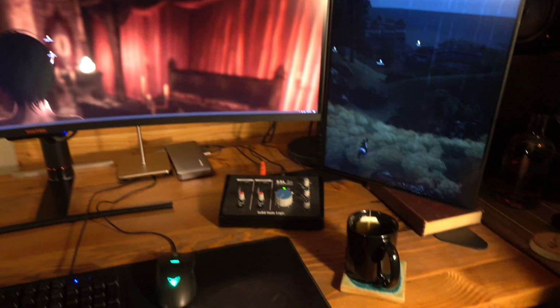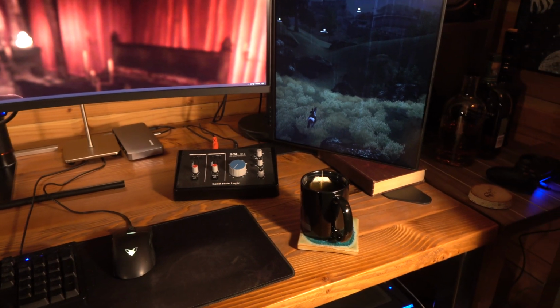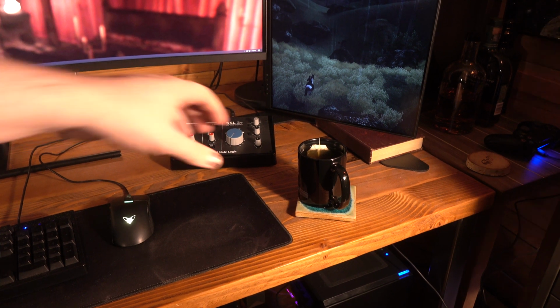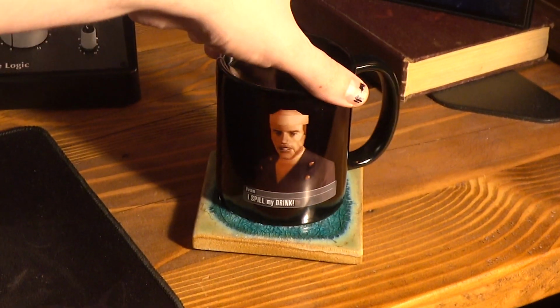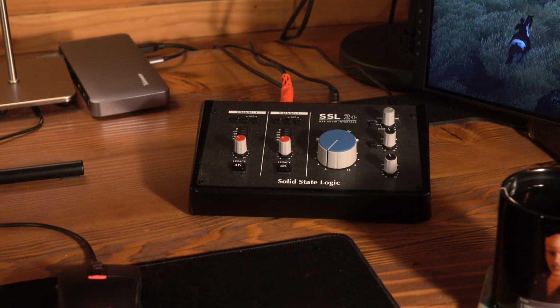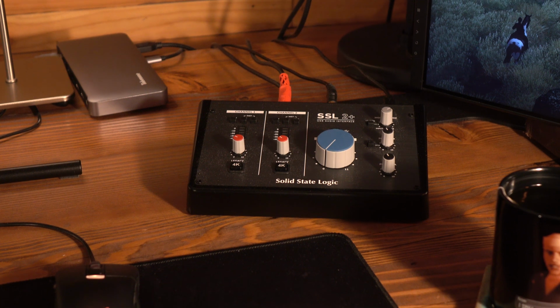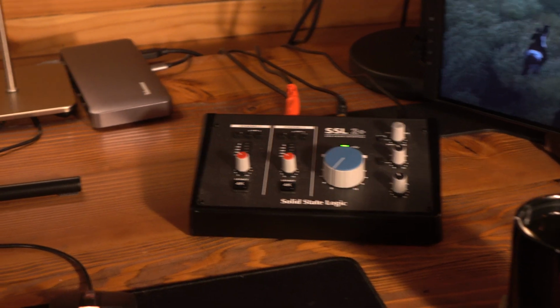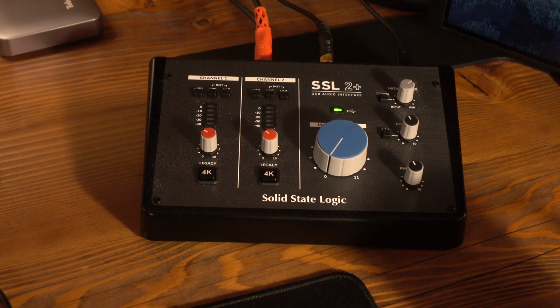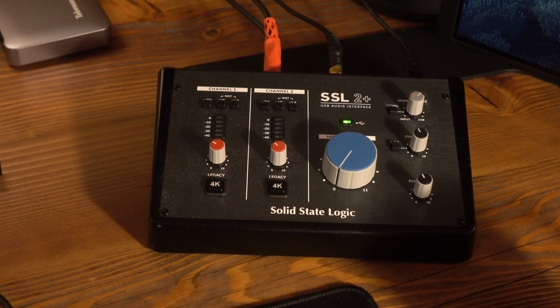I didn't get out my big lights because I wanted you to see it the way I see it, with the dark glow. So here we've got, oh yes, I spilled my drink. All right, and this is the SSL 2 Plus. It's a USB audio interface, and the reason I got this is because it really cuts down on the latency. You have to have something like this if you want to be able to play without any latency.